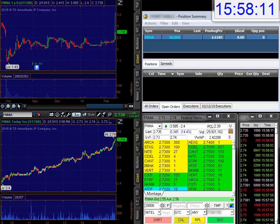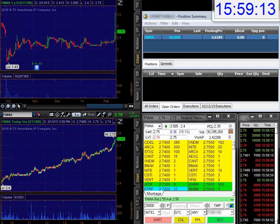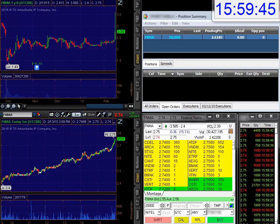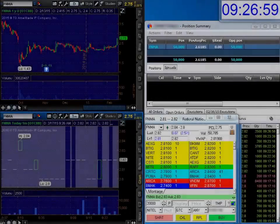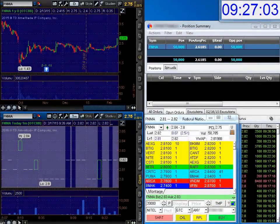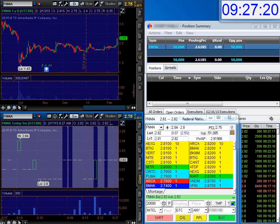Fannie Mae tests the 275 area into the close, 275 holds, and we head into the next day with a nice cushion and a really good looking breakout chart. So the weekend's come and gone, and now it's the next morning, and we are gapping up. A few minutes to go till market open. Previous close was 275, and we're looking to open around 282 right now.